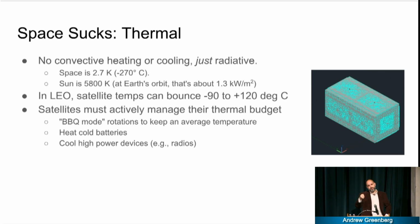So we're used to a hot cup of coffee going cold. When you have a hot piece of your satellite, like an amplifier or a power supply, there's nothing to cool it off. Yes, it will radiate into space, but very, very, very slowly. And so this is the real problem of a vacuum, is there's no cooling, which is interesting.